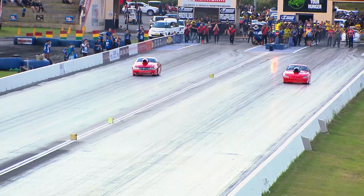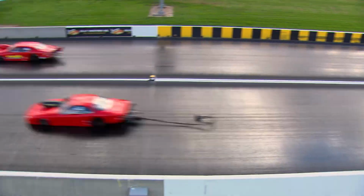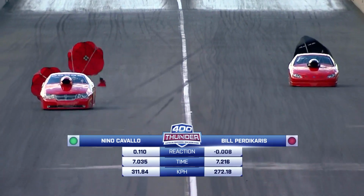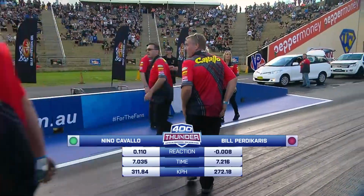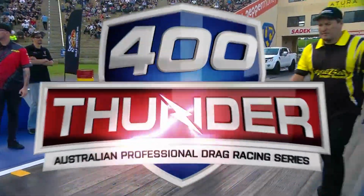Well, Petakaris has got a red light, so whatever he runs won't really matter. He'll get across the finish line. Oh, I thought he was going to hold on to get there first, but a 7:03 from Nino Cavello, 311 kilometres an hour. That Chrysler showing some power down the second half of the racetrack.